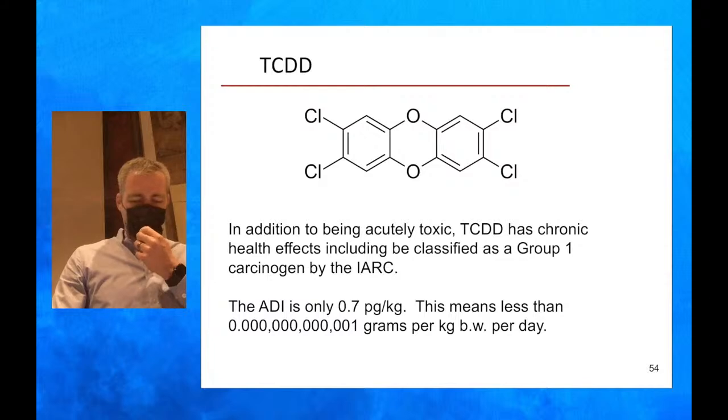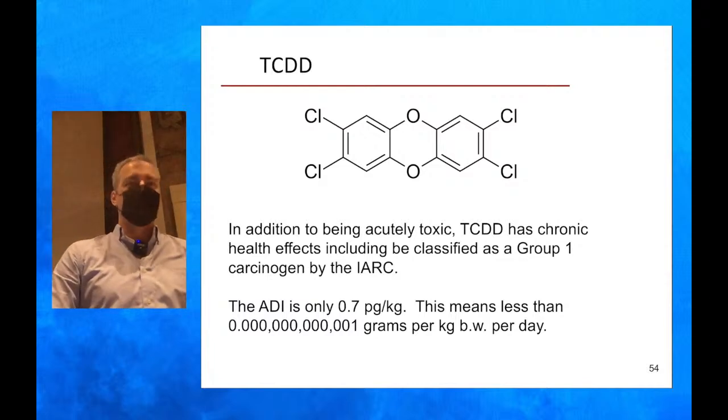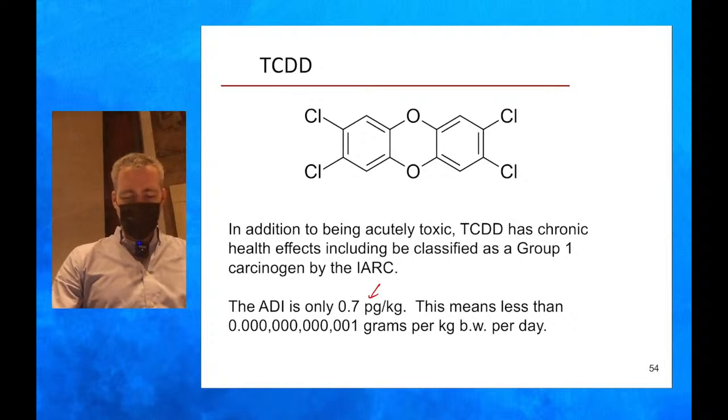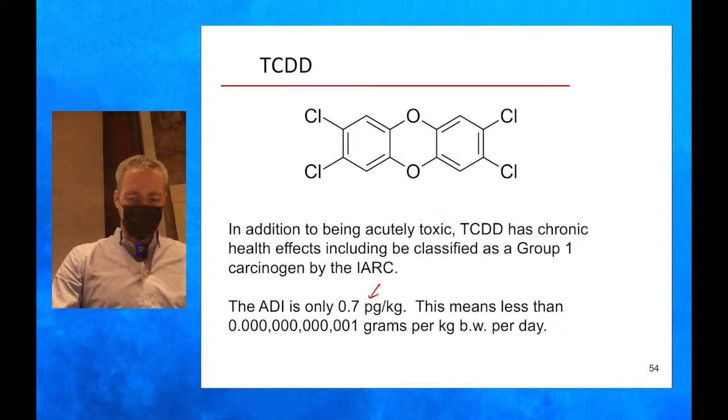It also has chronic health effects. It's a group 1 carcinogen, which is, you know, not so good either. The acceptable daily intake is 0.7 picograms per kilogram of body weight per day. That's an extremely small number.